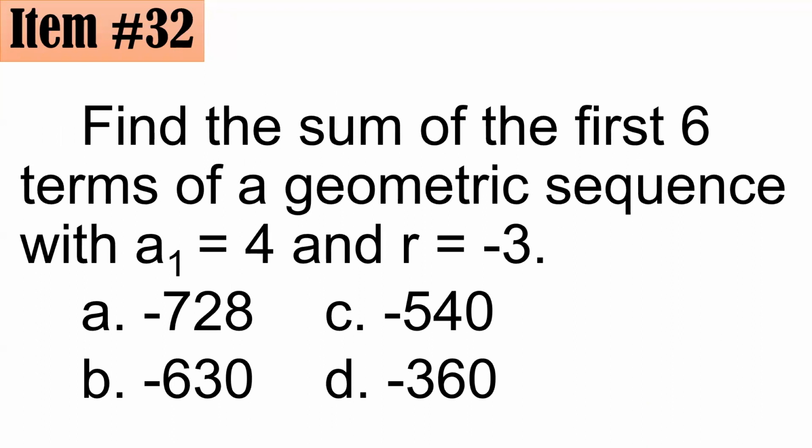32. Find the sum of the first 6 terms of a geometric sequence with the first term equal to 4, the common ratio equal to negative 3. Which of A, B, C, or D did you answer? Okay, negative 728 ata raw. Let's see.